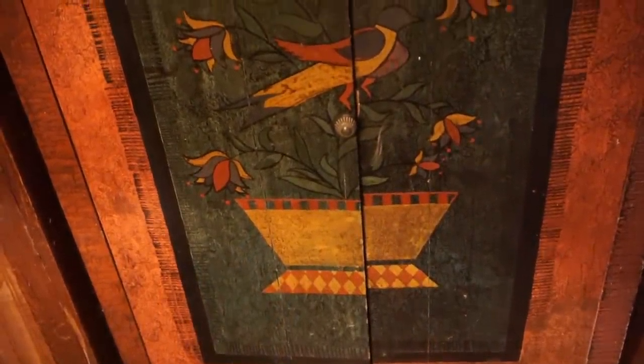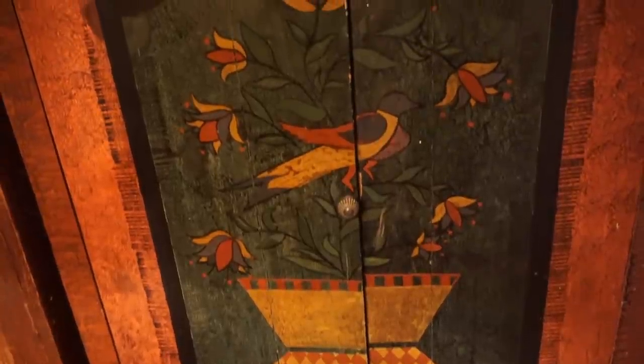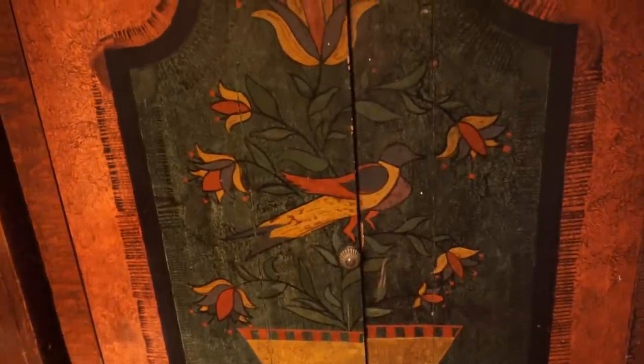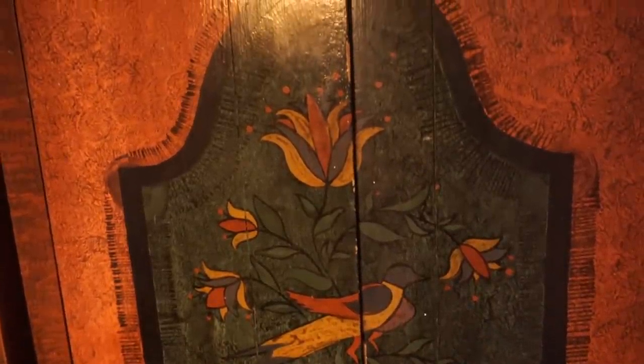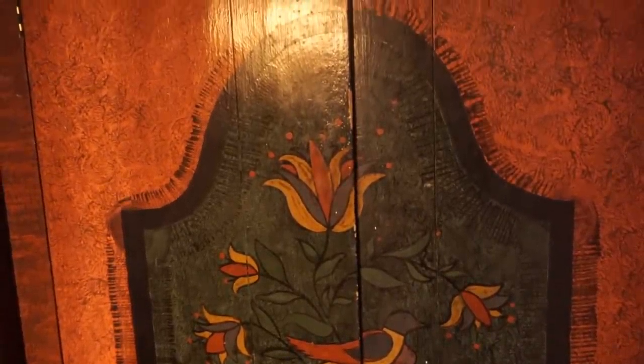Now, when I saved this piece, it wasn't painted like this. It was simply a poplar or pine cupboard. Not that impressive in looks. The wood was nothing to brag about. So what I did is I grain painted it.